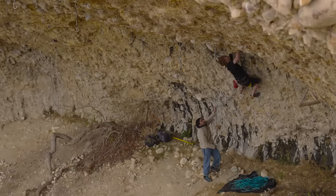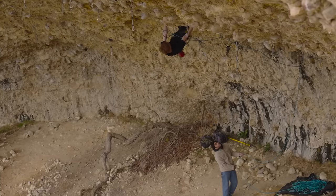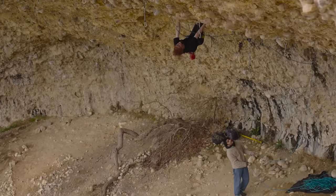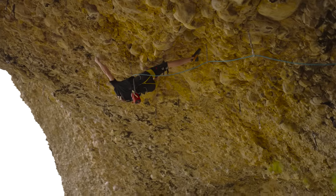That transition's pretty hard. It's kind of like looking at a spray wall if every hold was the same color and you can't see the end cut of the hold. It's just like, oh, that might be good. And then sometimes it's a bucket or it's just nothing. Yeah, that's it.